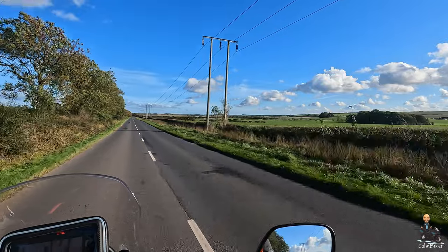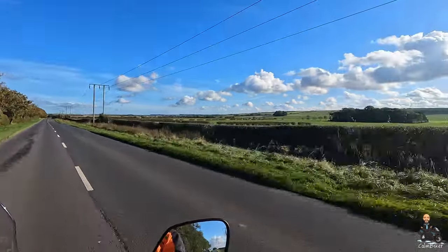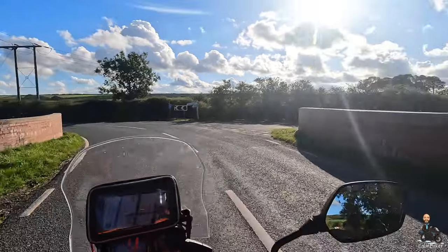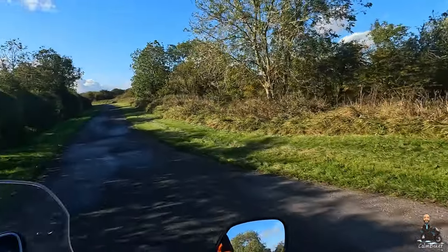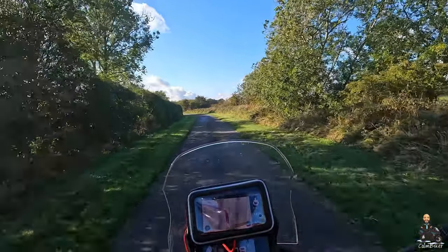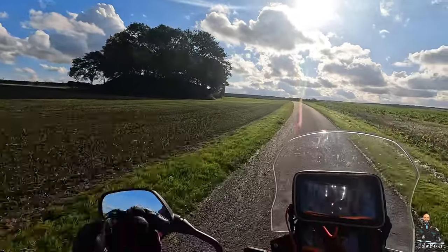I think it might be that group of trees there, only because I can see a mound underneath it. I think that might be the one. And this bridge here is crossing the Gypsey Race. Is it in flood? Doesn't look like it. We might be alright after all. That's it. It's a lump of earth.